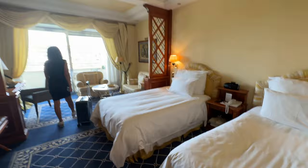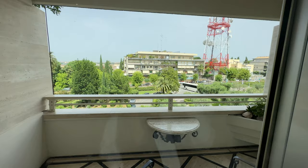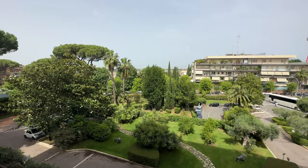This is the room. The beds are a little small. I feel like this is a full size. This is a decent sized room. And then this is our balcony. I opened it already. I don't know what our view is. What are we looking at? I don't know. You have a decent map view on the left side. The front. Well, yeah, this is the front.